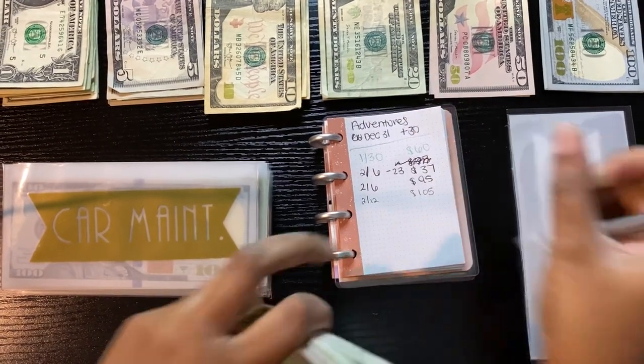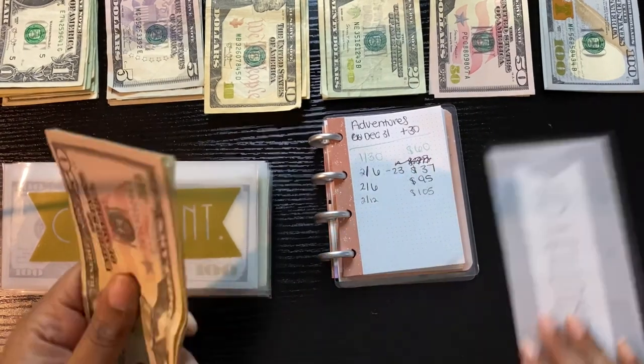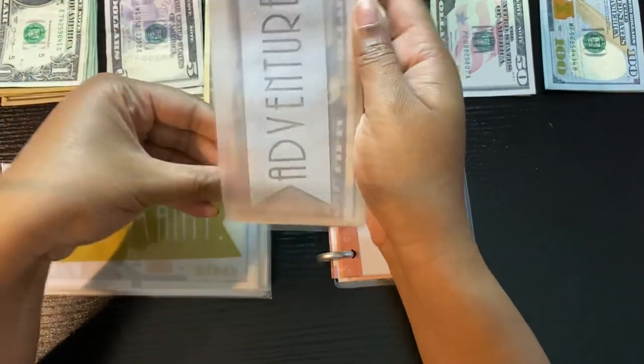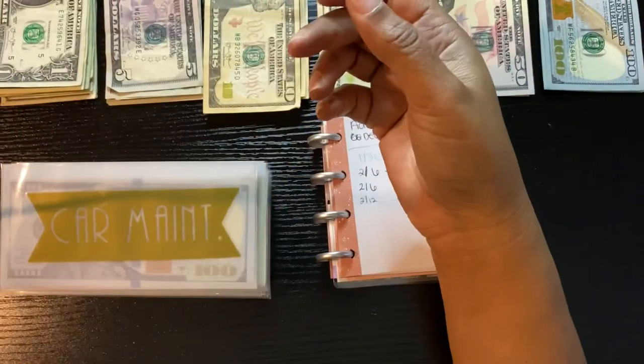Me and my friend, we still need to go get massages for last month. And for this month, we're going to go wine tasting. So that's what this envelope is going towards.